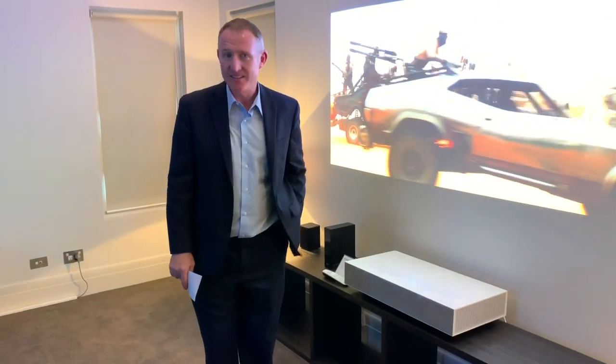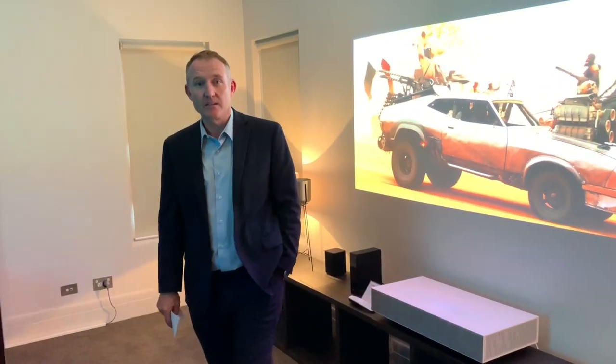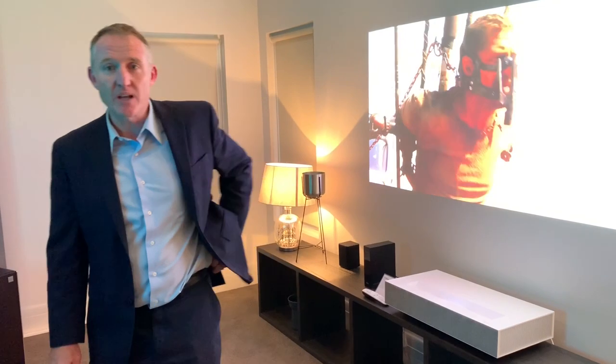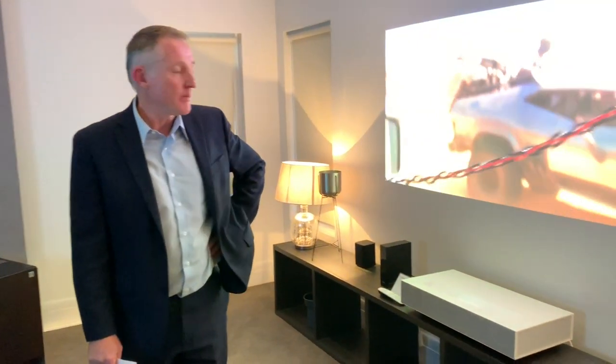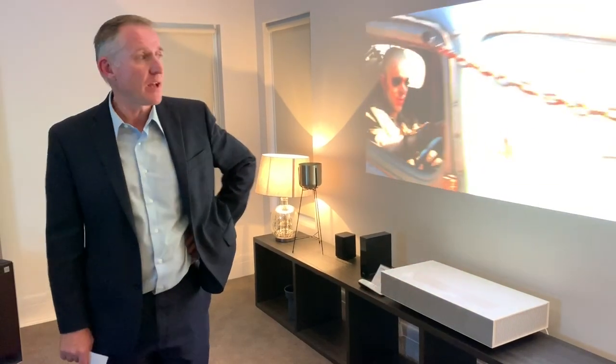Sure. Okay, so in that sense, we're talking $10,000, $9,000 for that one they showed at CES. Which was like an industrial one, with a big drawer and everything. It's a dual laser, 2,500 lumens. The problem, though, is you need it in a dark room. No, I mean, with the lights on.